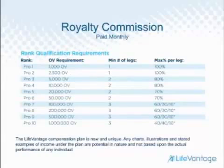Okay, and then you can just march right down. Pro 6 is 50,000, Pro 7 is 100,000, Pro 8 is 200,000, Pro 9 is 500,000, and the granddaddy of them all, Pro 10, is $1 million in organizational volume running through your organization.